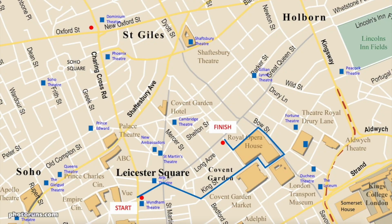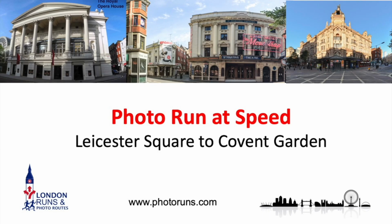And as before, we'll just go and take you on a quick photo run at speed. This route is only about 0.9 of a kilometre, so again a very short one. Again, it's always best to do this first thing in the morning. And this is what the route will look like.